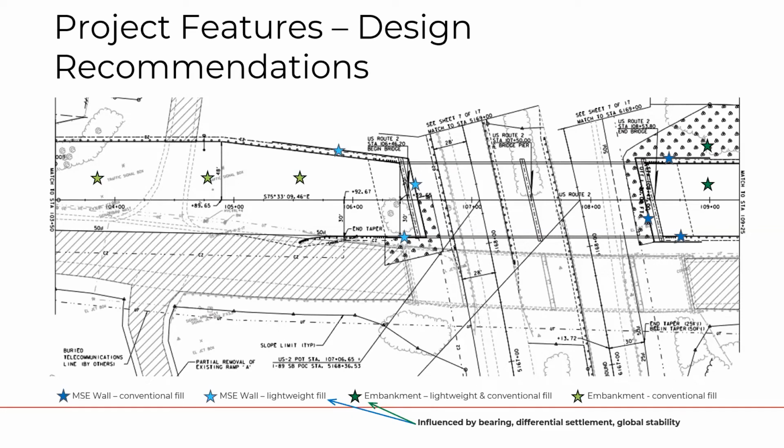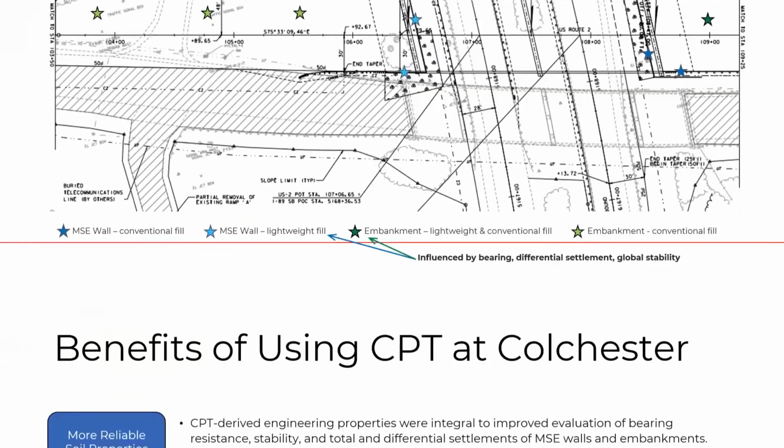And the higher undrained shear strengths closer to the surface that we developed from the CPT profile really made it possible for us to hone in on limiting the quantity of lightweight fill in order to help us achieve a factor of safety. Next slide, Steve.